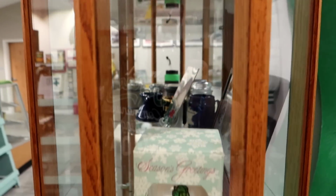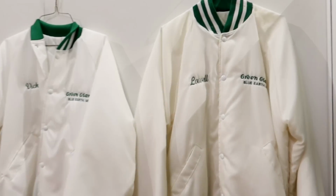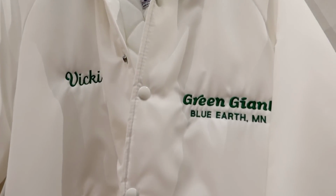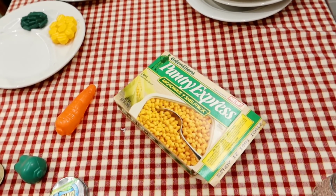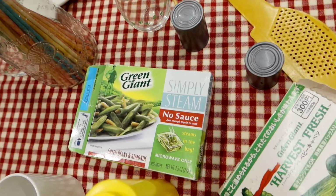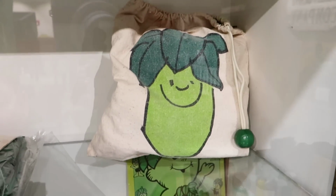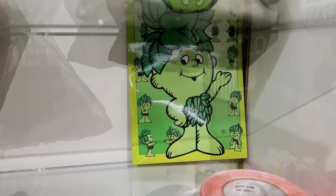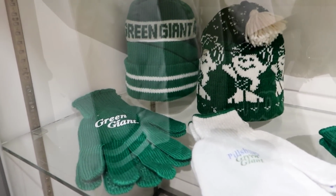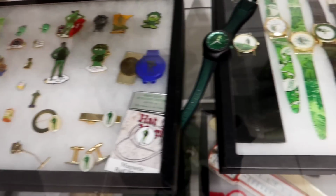Green Giant cups and Christmas ornaments. They've got Vicky and Lowell's jackets here, if they're missing them. Katie's checking out the dining selection. Their table here. Green Giant bag. Looks like a coloring book. Here they've got toboggans, hats and gloves. They've got pin sets. Lots of watches.